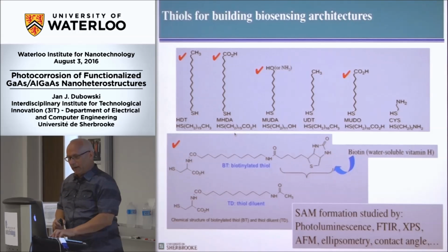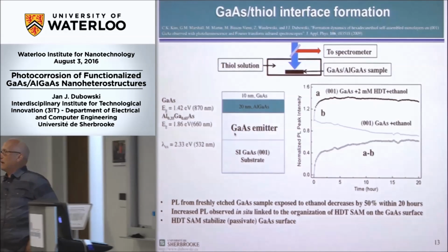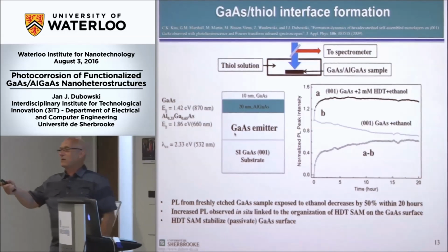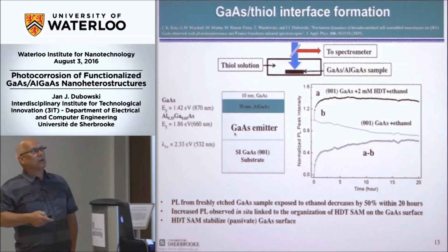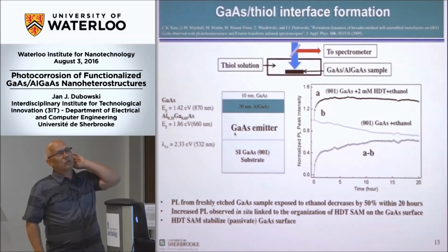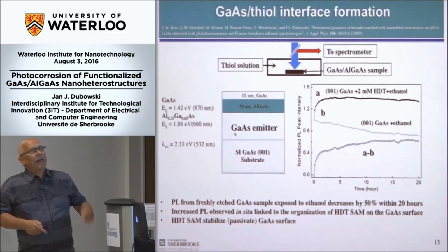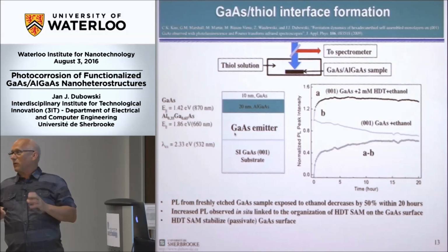So this was the beginning, and actually at that time, Zbig was working at NRC, and I was already at the university, and I asked him, can you get me a sample of gallium arsenide that would be high quality, would emit photoluminescence very strongly, but would have a very thin layer of gallium arsenide and aluminum gallium arsenide. And at that time, we observed a very interesting effect. We were trying to monitor functionalization of gallium arsenide with thiols.